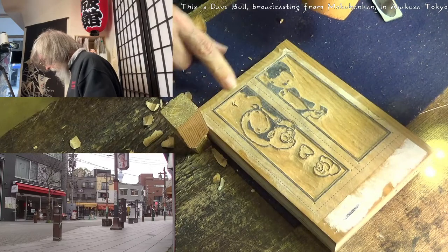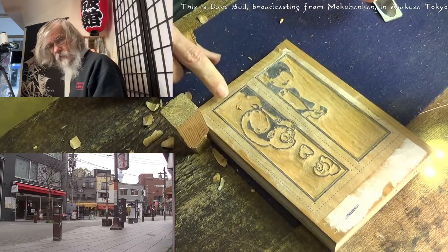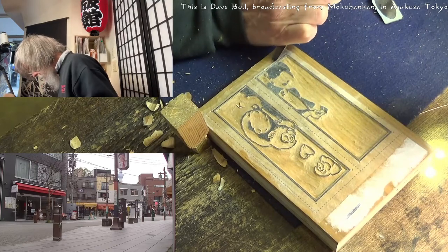You got to come up to these lines bit by bit. If I try and carve too close to this line, it'll split out. This is really not good wood. So getting rid of as much waste on the other side first as possible before trying to get close to this line.